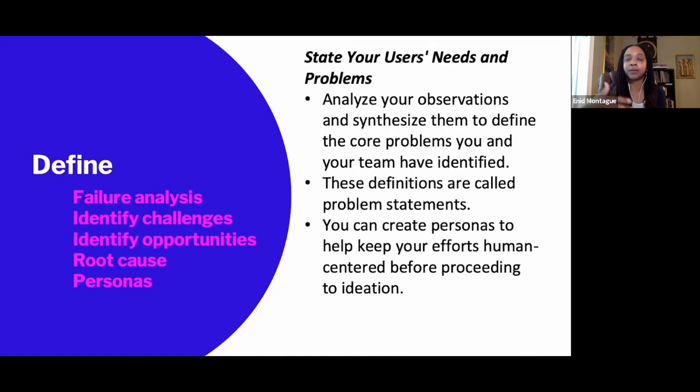And so we may create things like personas, like Jared mentioned, to help keep our efforts human-centered before proceeding to ideation. Personas are just ways of representing some of the key characteristics from the users that we've observed and interviewed, to keep those in mind throughout the design process. I'm an industrial engineer by training, and so a lot of the methods that we also use during this stage, if we're looking at a really complex problem, we might do things like failure analysis, where we're mapping out the process of doing something that we think may have errors and capturing the task, and then looking at some of those pain points where potential errors can occur, identifying challenges, but more importantly, we're also looking for opportunities. So there may be things in this process that we hadn't thought of that would be a great opportunity for innovating.